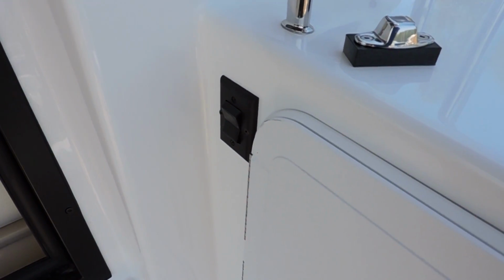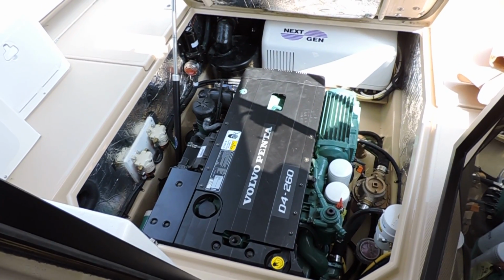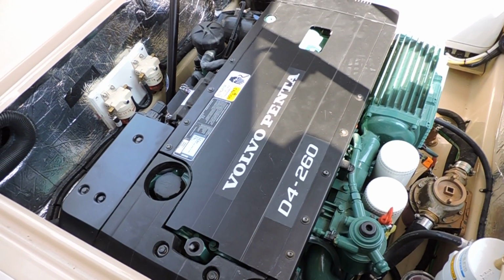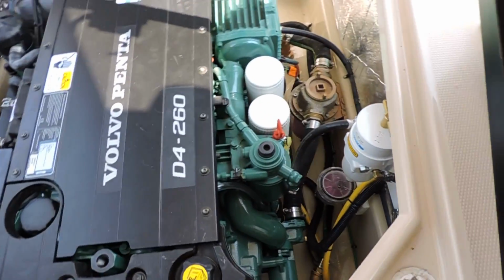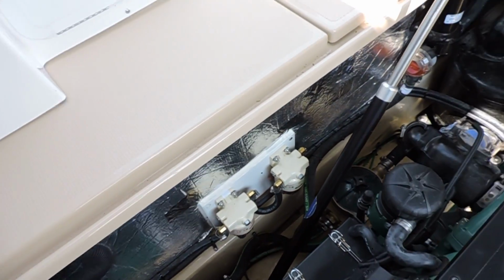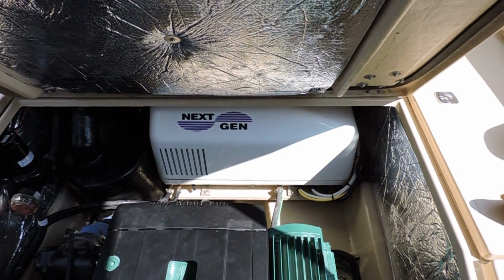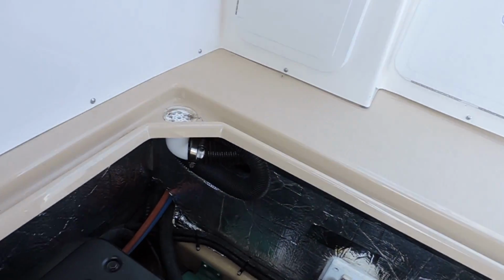The head is electric flush with storage behind and below the sink. A nice glass sink. In behind the cabinet within the berth is access to a fuse panel for your navigation and various other instruments. The fuse panel is marked clearly on each wire going to each fuse. So if you run into problems underway, it's very easy to diagnose which fuse is giving you the issue.